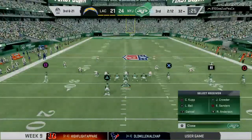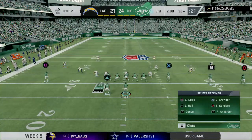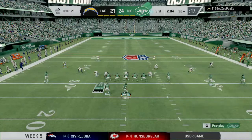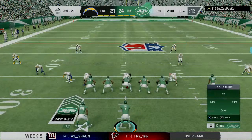Here we go. Now the wolf. Mike 54. I got you, Pop. Mike 54. Hey, watch the slant. Watch the twist. Check.